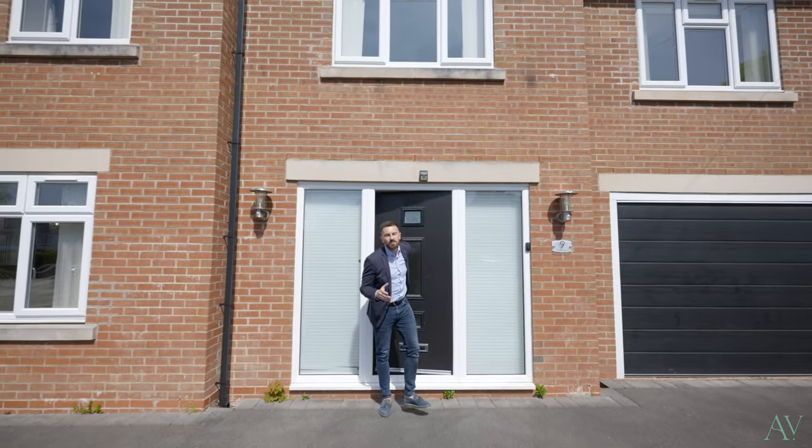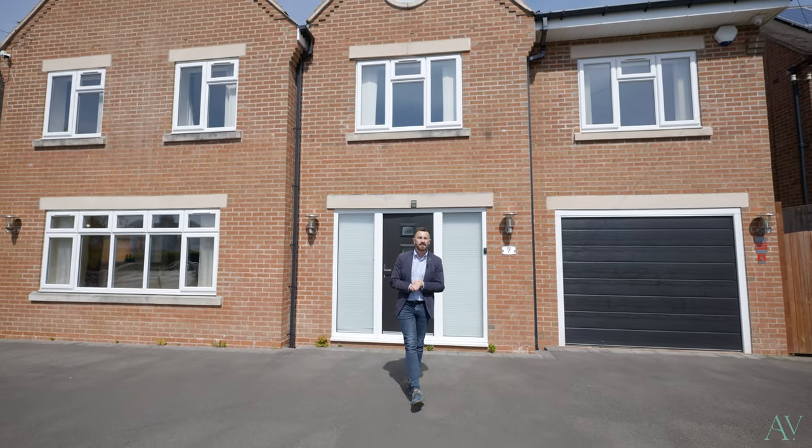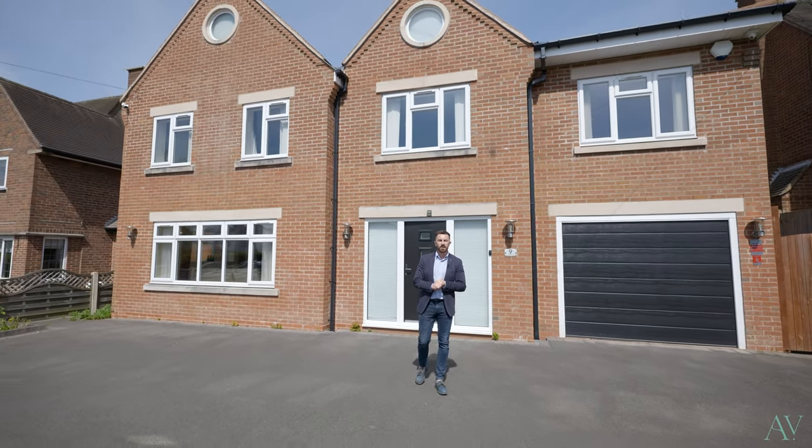If you're looking for your dream family home within Parkhall, Walsall, with enough space to host the whole family, then this home could be perfect for you.